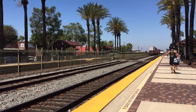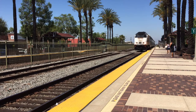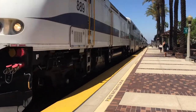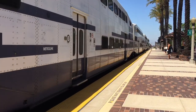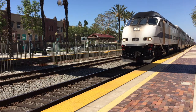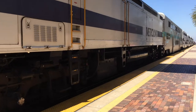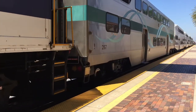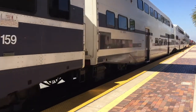But anyways, here in this clip, we have another MP36-3C leading a train out of LA Union Station, and they give us a very minor horn show. They took it easy on the horn. It's pretty obvious why, because we were under the pedestrian bridge and it could echo pretty easily and it could cause damage to the gearing, so they took it easy on the horn. But other than that, a pretty nice MP36 horn show.